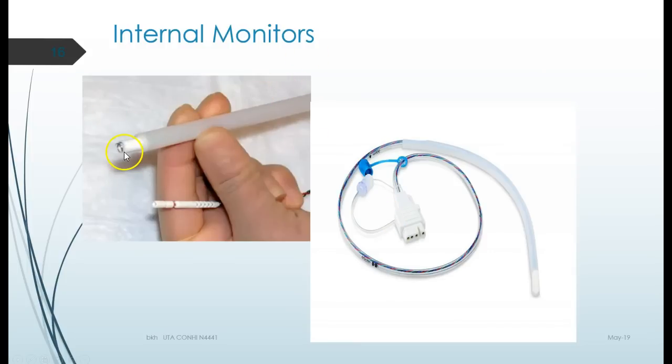So this is an internal monitor. This is the internal fetal scalp electrode. This little spiral electrode right here actually attaches to baby's presenting part. Typically the head, but it might be baby's buttocks if this is a breech baby. This is picking up baby's electrical activity. So just like when you go to your doctor and he hears something abnormal with his stethoscope, he's going to send you for a different kind of evaluation, typically an EKG, so that we can see the electrical activity of your heart. That's what this is, so that we can see the baby's heart.